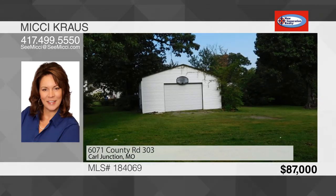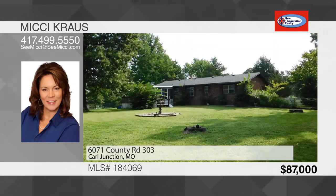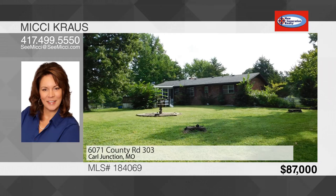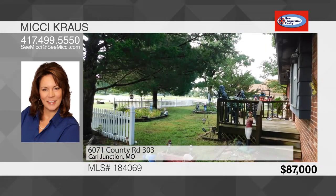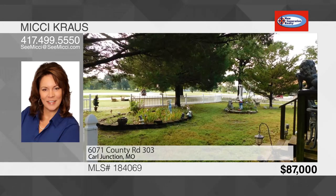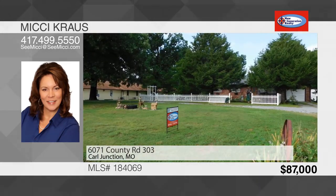Enjoy the spring and fall breezes on the 13x13 sunroom. Outside, you'll find a large backyard with chain-link fence, 24x24 detached garage or workshop with overhead door on concrete slab, and a one-car attached garage. To see this house, call Micci Kraus.